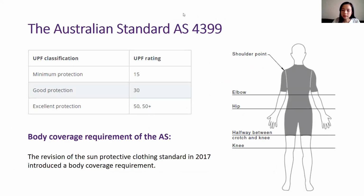Oh, okay, I've forgotten one thing. Why should we pay attention to the UPF rating? As we know, Australia has one of the highest rates of skin cancer in the world. If you work outdoors or spend time outdoors in leisure activity, even for a few hours, you need clothing made from materials with UPF ratings of a minimum of 50. But if you are planning to spend longer than a few hours, if you want to be all day in the sun, then you need to have at least a UPF rating of 50 plus.